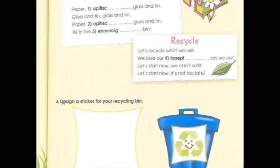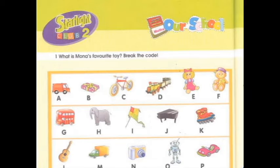Boys and girls, open your books, please. Page number 77. Exercise number 1. Listen and read the story. Послушайте и прочтите историю.